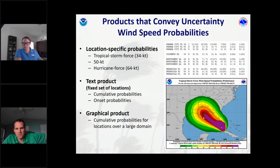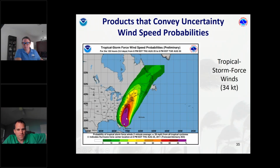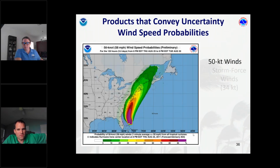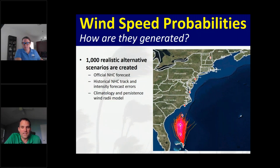So these are point probabilities. So you would look at a point on this map and say at Mobile, Alabama, there's about a 80% chance of seeing sustained tropical storm force winds in the next 5 days. So here's what these graphics again look like for the tropical storm force winds, 50-knot winds, and 64-knot winds. And these come out as part of the standard advisory package every 6 hours for every tropical cyclone. And they are based on the official NHC forecast.